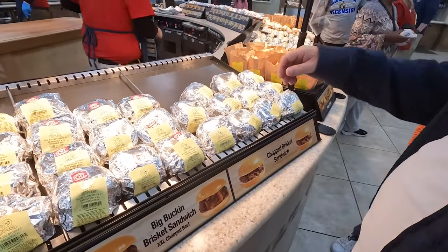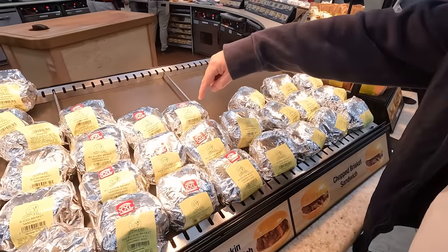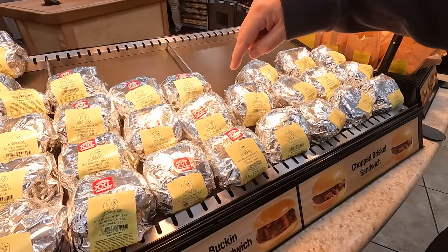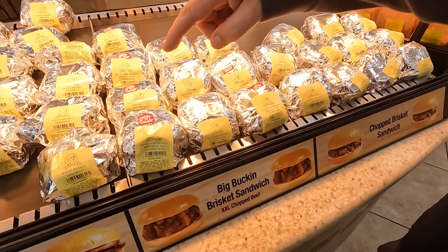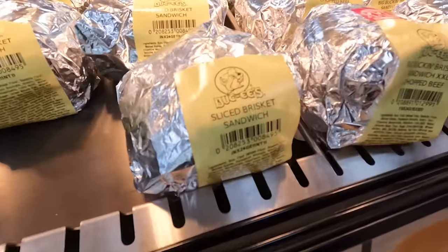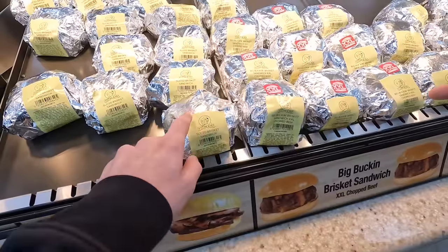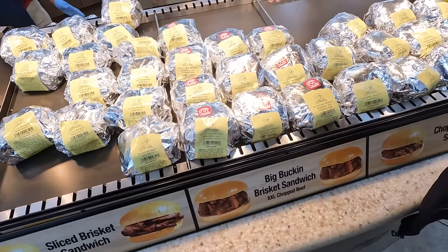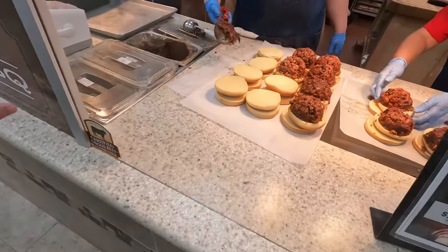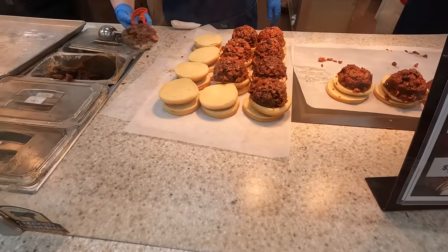Right, I'm going to buy a... What are you getting? A brisket. What's that big bucking brisket? What's the difference? Oh, we've got to get the big bucking one, haven't we? Or sliced brisket, which is the best. Sliced. That one. Probably that one. Big bucking, this is big bucking. XXL, that one. Should you get that? These are the bigger ones. Should you get that? Yeah, go on. Small. Look at that. Is that the XL brisket?